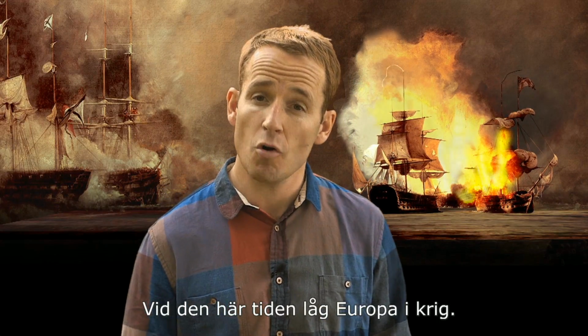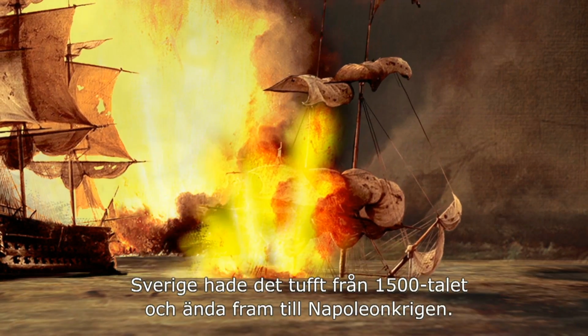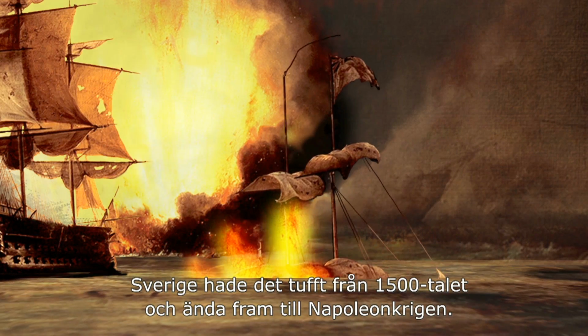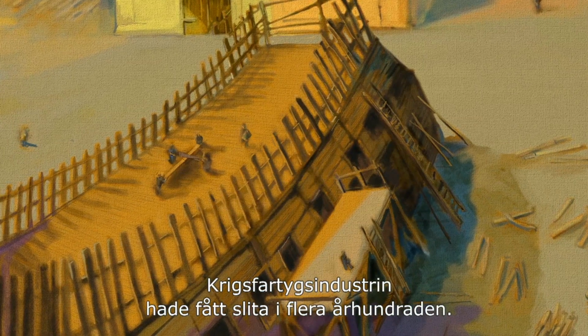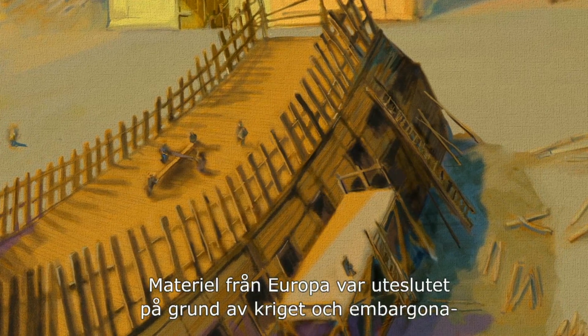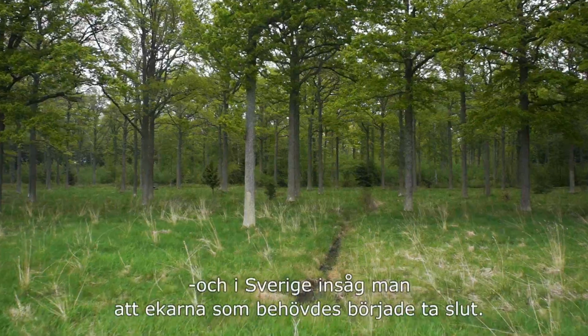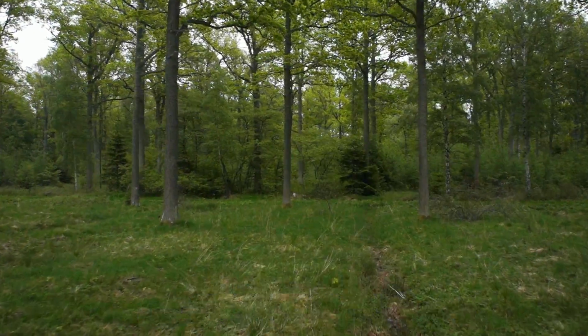Also at this time, Europe was at war. The Swedish kingdom had a rough time from the 16th century all the way through to the Napoleonic Wars. The naval shipbuilding industry had been working overtime for centuries. As supplies from Europe were out of the question due to the war situation and embargoes, the Swedish state realised they were running out of the much-needed oak trees.